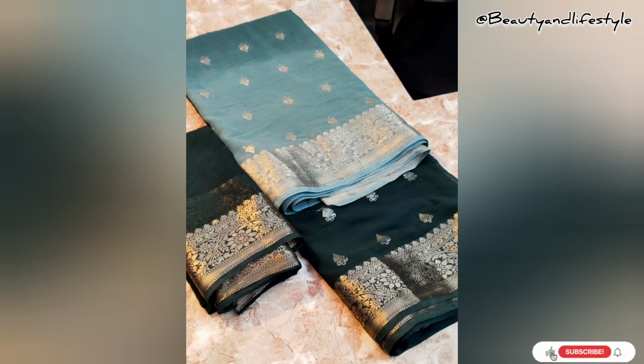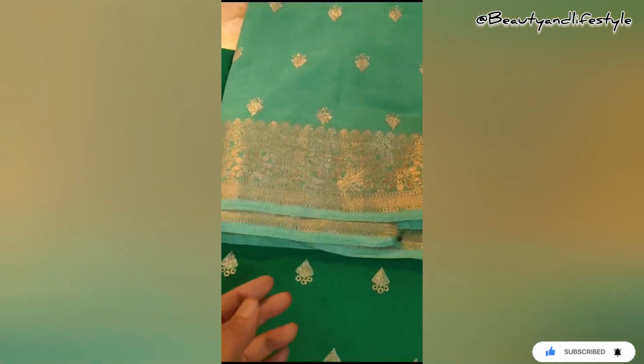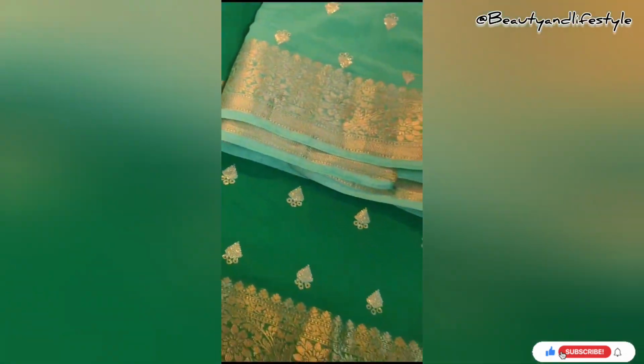Indulge yourself in the sheer luxury of the Dolla silk fabric saree and experience the elegance and timeless beauty it brings. Take your style to a whole new level and make a statement wherever you go. Unveil the beauty of Dolla silk saree and embrace the essence of elegance.